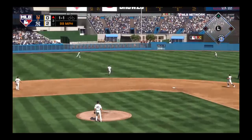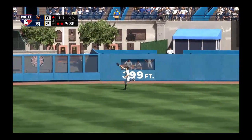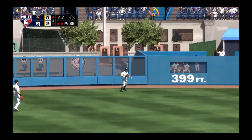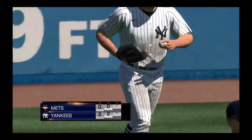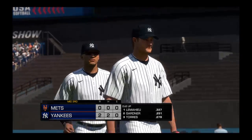This is hit high in the air out toward left center. After it is Gardner. He makes the catch. What a play on the run to end the inning. Nothing doing for the Metropolitans. They're down 2-0.